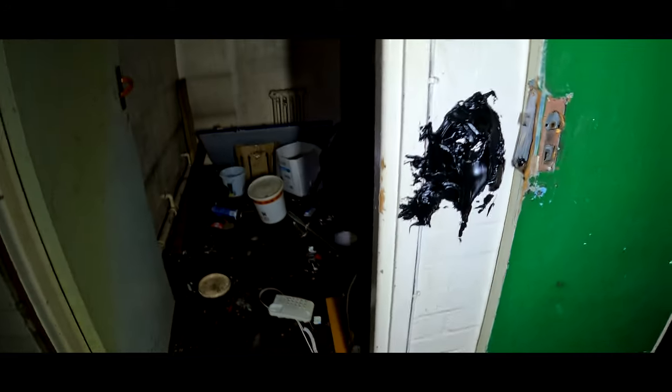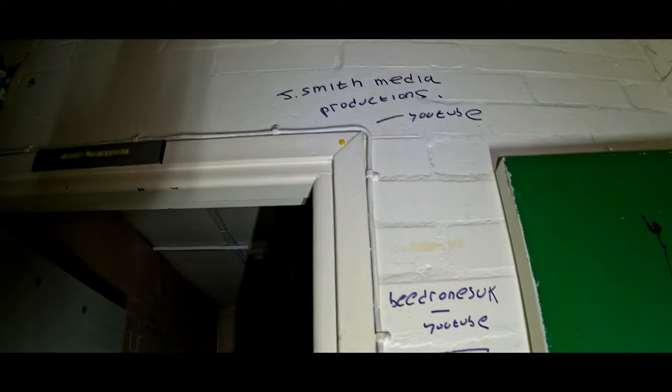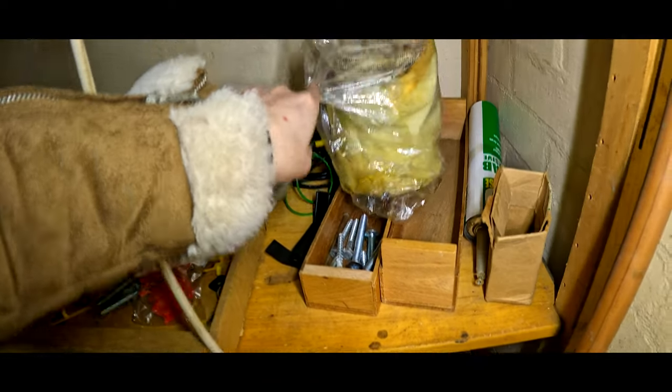This room smells funky. What? Bedrock Sucks, YouTube. All right. J. Smith Media Productions, YouTube. I bet they're the ones that... Well, I can't say that, can I? No, that's funny, though. What's that? Oh, I found some. What is it? Grease. Some grease.